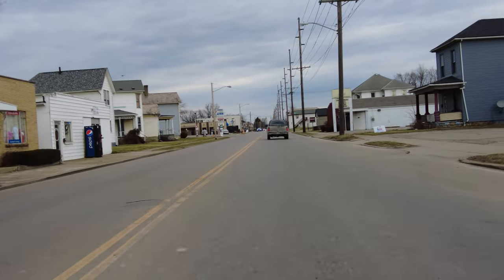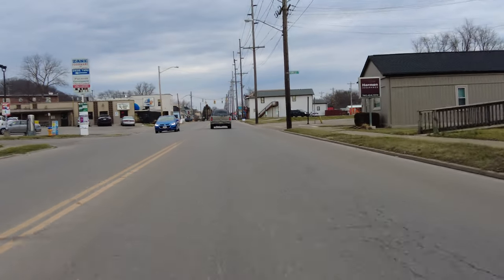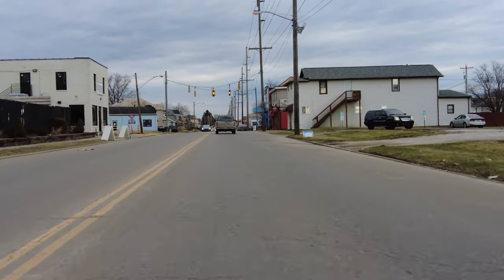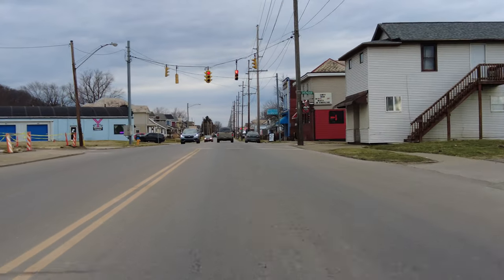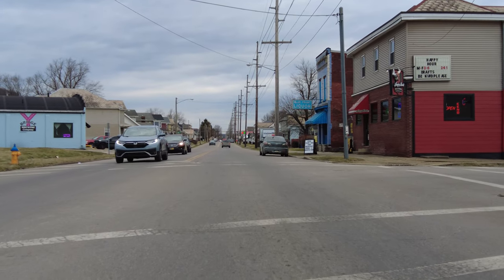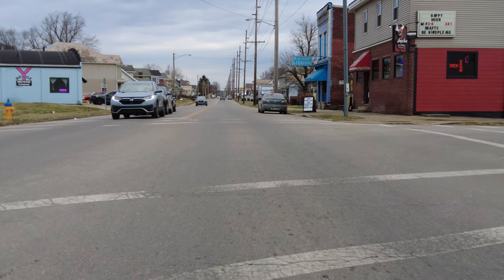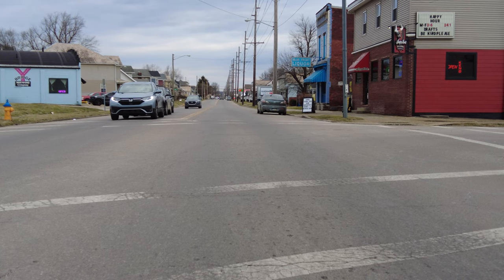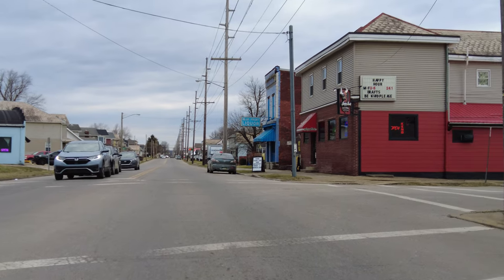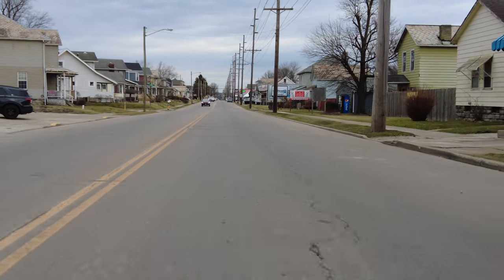Well, we made it to the north side of town. I figured I'd save you the stoplights and things. There is the Angry Bull, a notable biker bar of sorts. Not necessarily just a biker bar, but a bar. And the Blue Front, I don't know if that's open right now, but that's been another mainstay for quite some time. Quite an interesting building, though, I must say. I like the sign.